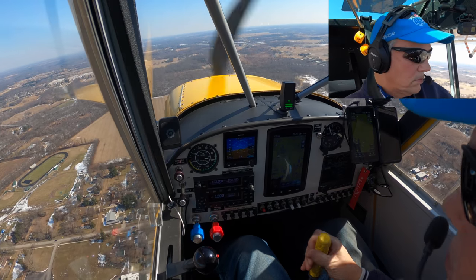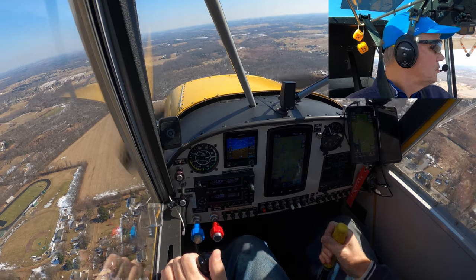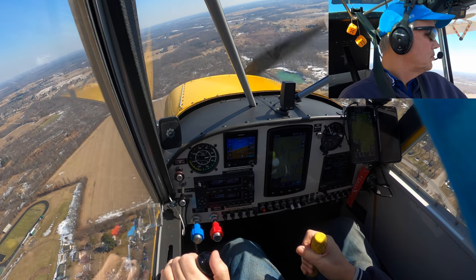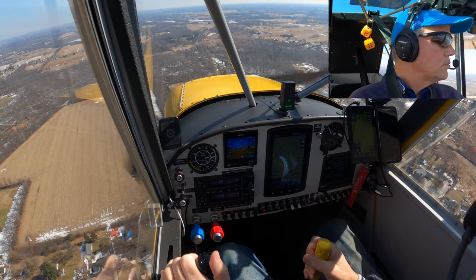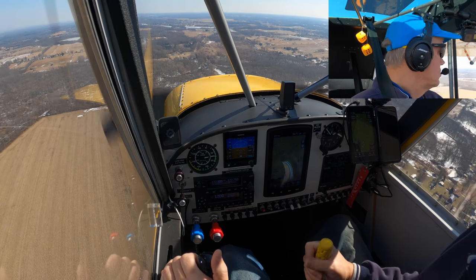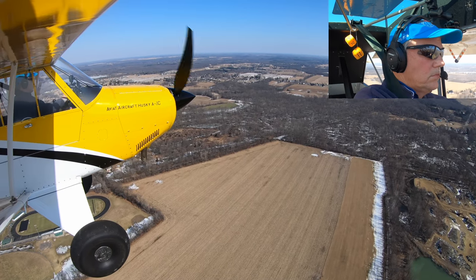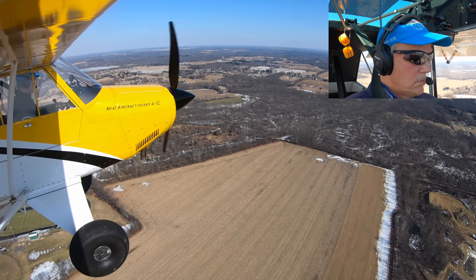Okay, so specifically here, I'm on downwind. I'm below 80 miles an hour, that's Husky speed for flaps. I'm around 70, and I put 20 degrees of flaps in. I don't change flaps after that, so I fly the approach. You see the gusts in the airspeed bouncing back and forth, and I will fly that all the way around to touchdown.